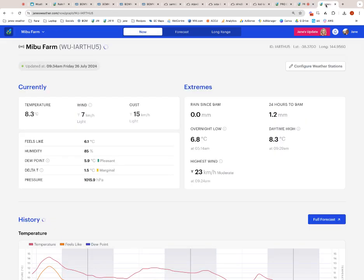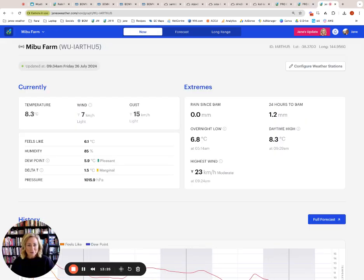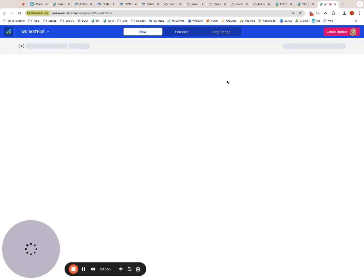Okay, let's also have a look at something exciting that's happened this morning. We've changed providers if you have a Weather Underground station. And now our observations are coming through a lot faster. It's currently 10:04 as I'm recording this. I'll just refresh and see what it says.